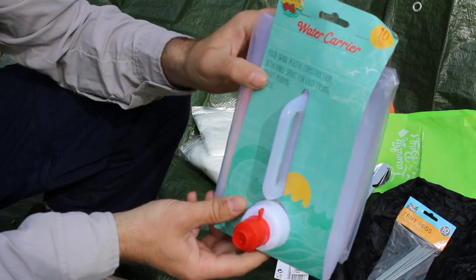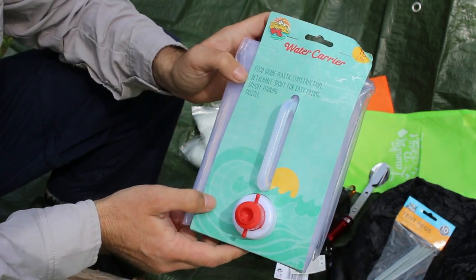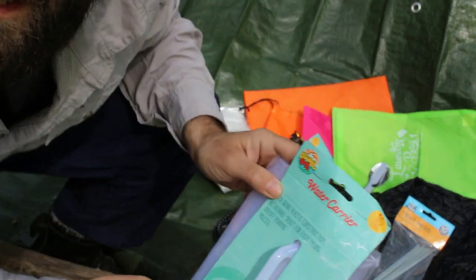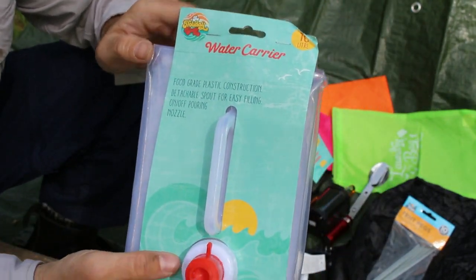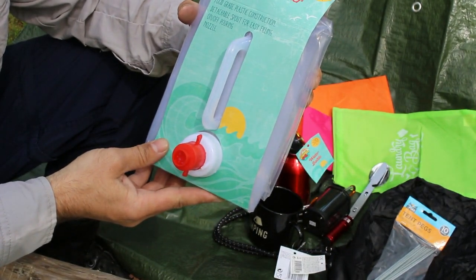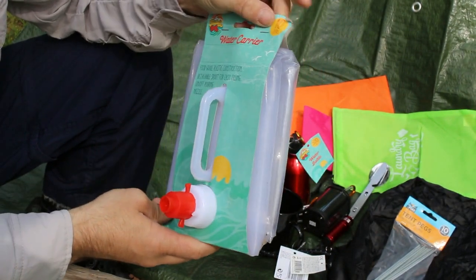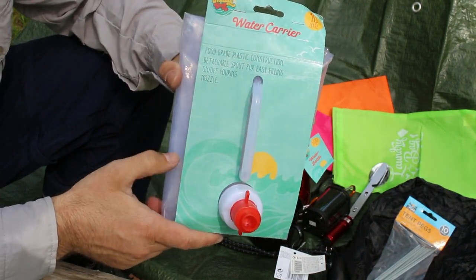Right, the last thing, we're going to keep on the theme of the camping side of it. They've got their own collapsible water carrier. Yeah, this is food grade plastic. Is it? Oh, it's not. It's just the angle I was looking at, it looked blurry. So this is a food grade plastic, detachable spout, easy filling, on and off pouring nozzle. It holds 10 litres of water, so I wasn't going to carry 10 litres of water down here. That's 10 kilos of water.